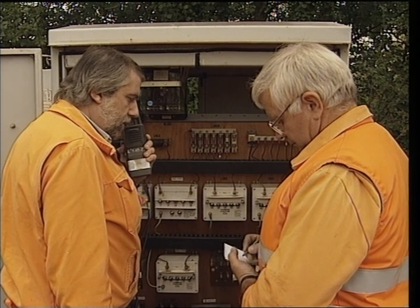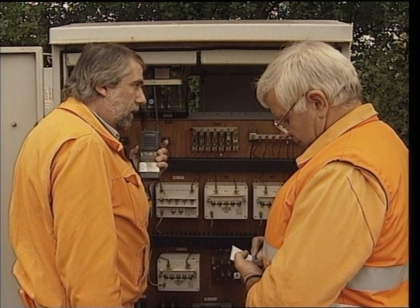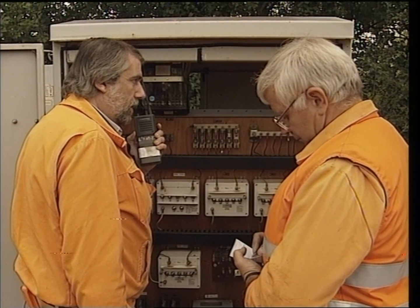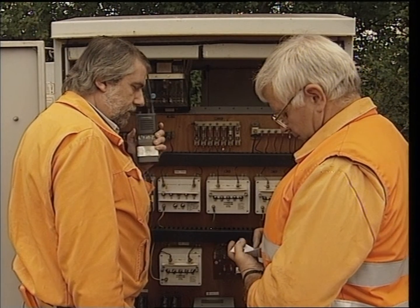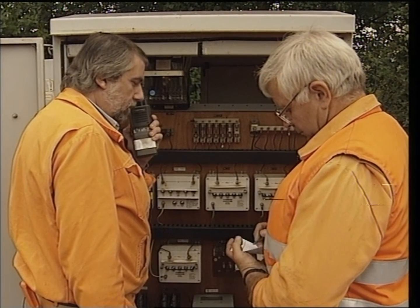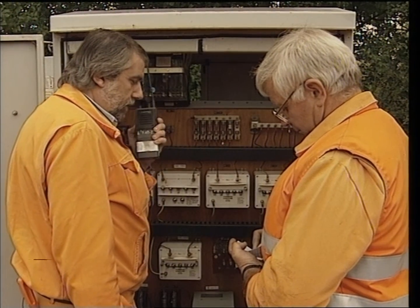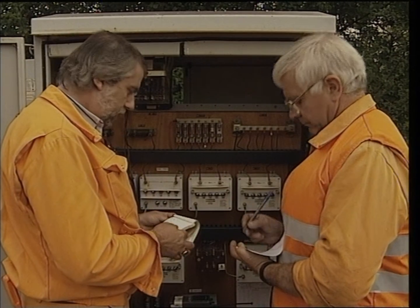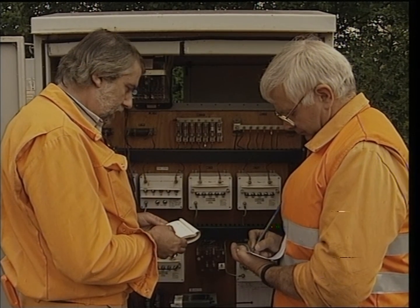6.9. Volts across the capacitor? Volts across capacitor 275. Current to track? Current to track 0.55 of an amp. Voltage to track? Voltage to track 155.7. Voltage across the rails? Across the rails 2.67. And the volts across the auxiliary coil? Coil 152. Right, thank you. Over.